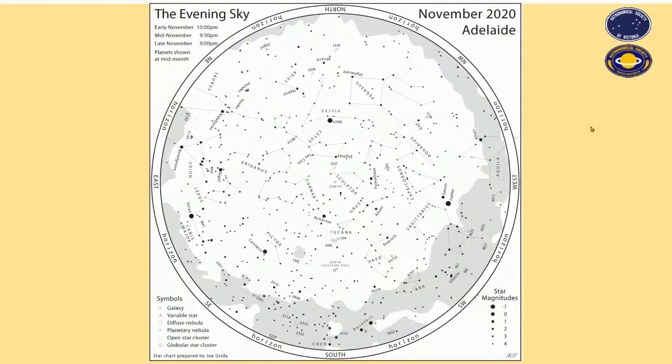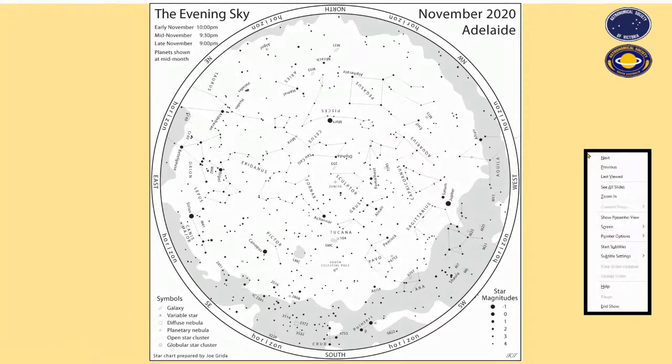Okay, so here we have the sky above our heads as at now. The middle of the chart is directly over our head, and obviously the edges of the circle are the horizon. We will start over in the west, because as the Earth is rotating from west to east, the stars rise in the east and set in the west. So whatever is in the west is going to set on us reasonably quickly. So we'll investigate that part of the sky first.